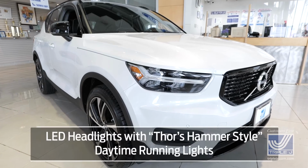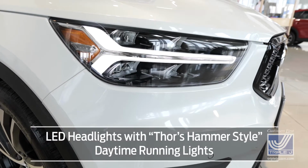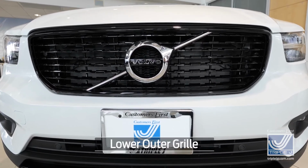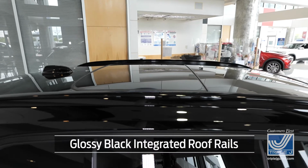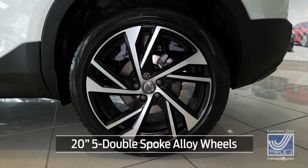On the exterior, it has LED headlights with Thor's hammer-style daytime running lights, R-Design front grille with high-gloss black mesh and lower outer grille, keyless entry with illuminated door handles, glossy black integrated roof rails, hands-free tailgate, and 20-inch 5 double-spoke alloy wheels.